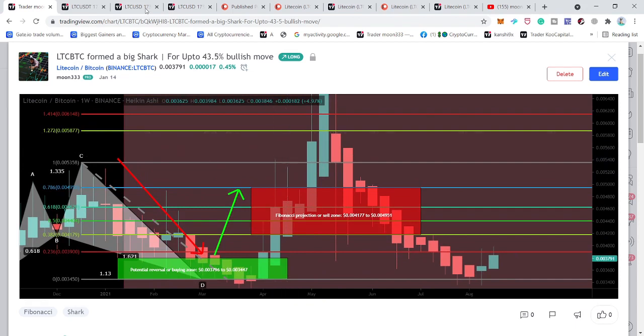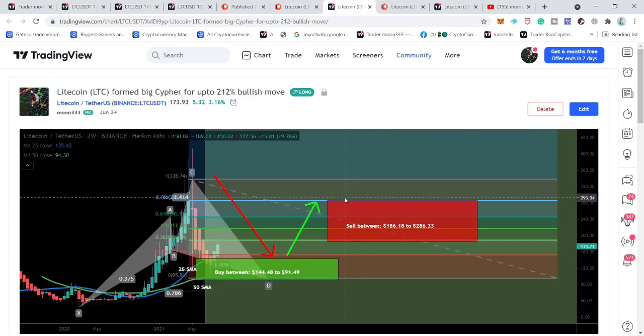You can see the price action completed this leg and moved beyond these sell targets. And just like that, I'm expecting a big move this time again, and this time we have a bigger pattern than this one. This was on the weekly time frame, and this time we are having this pattern on the 2-weekly time frame chart. So this was the update so far.